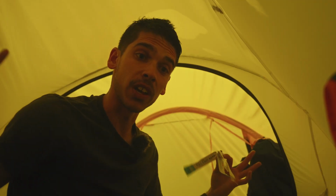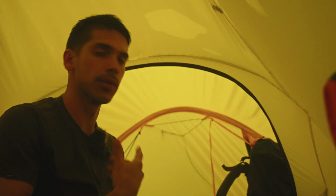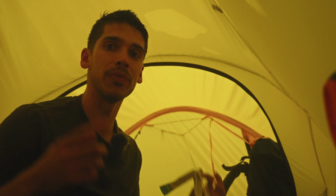So we're in the tent now. As you can obviously see, Calvin just re-pegged it a little bit. It's probably gonna come in a sec, just tightening things up. I'm munching away on some food. We're gonna do some cooking soon, but it is still raining outside, so we'll suss that out.